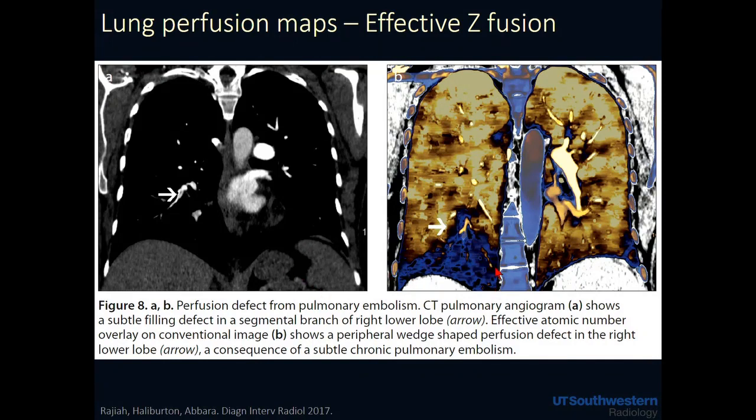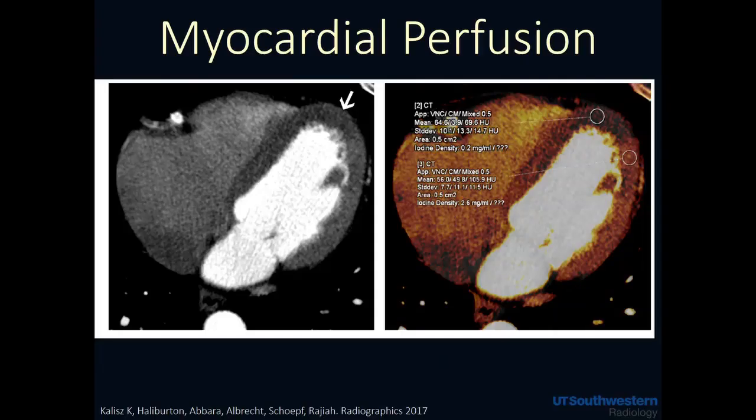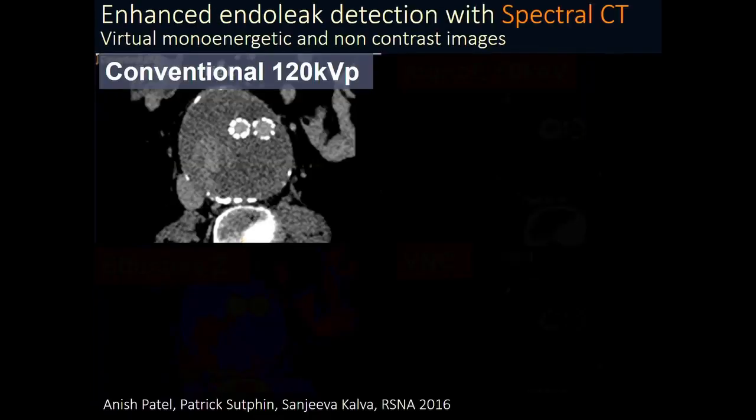In my practice, it's actually only in these smaller segmental obstructive PEs and not so much in larger lobar or other PEs. Iodine quantification can be used for the myocardium as well, and we didn't believe this, so we created our own phantoms and found that it actually maps really well, even with different background intensities in the lumen, say, of the left ventricle in this phantom.